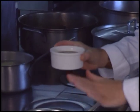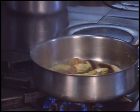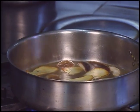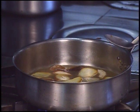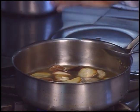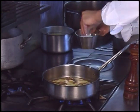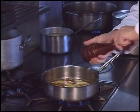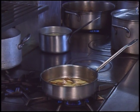Once it's golden brown, we put the poultry stock in with it to deglaze. By browning the mushrooms, it gives much more flavor to the poultry stock once you add it. Then we season with a little bit of salt, fresh pepper. And now we let it cook for 10 minutes.